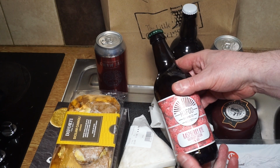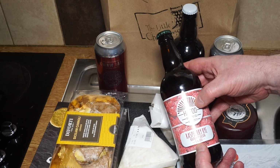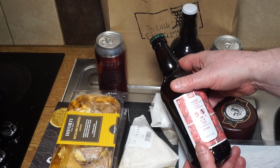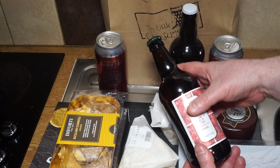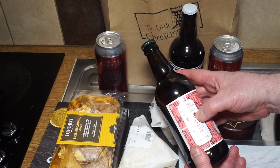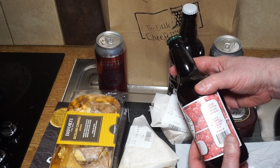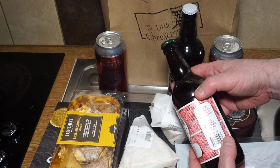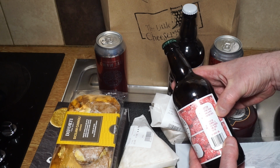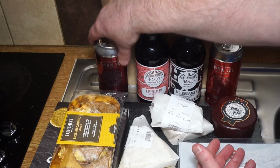Richard's got the more sweet tooth, so he's gone for a raspberry Saison from Hafod Brewing Company. That's 5% by volume. And this one, unusually, is water, barley, rye, raspberries, hops and yeast. That's really interesting. The description says it's a Pilsner and rye malt Saison, a refreshing ale with tart raspberry fruit notes. That doesn't appeal to me very much, but I know it will appeal to my brother who has the sweet tooth.